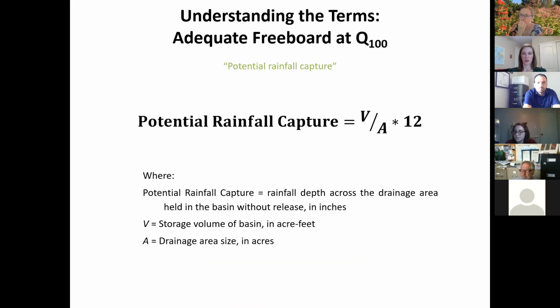Again, what we're targeting here is a potential rainfall capture that is greater than 1 inch, which would be an indicator that there would likely be adequate freeboard in the basin at Q100. If that potential rainfall capture value is closer to 2 inches, then we would feel even more confident that it is absolutely a basin that is likely to be able to be retrofit.